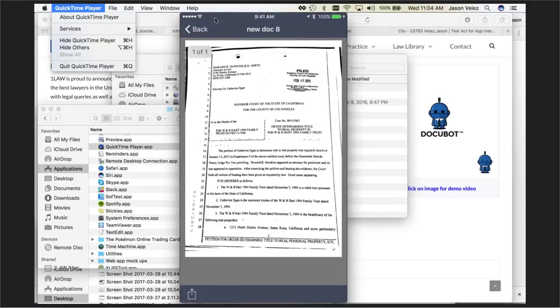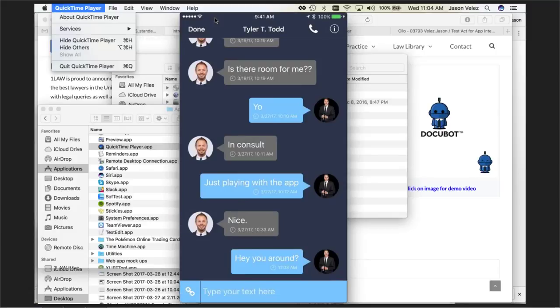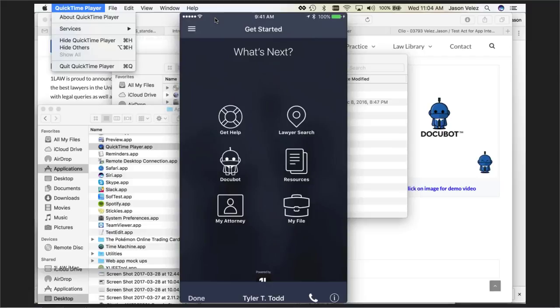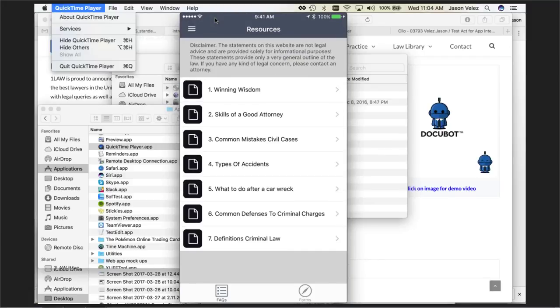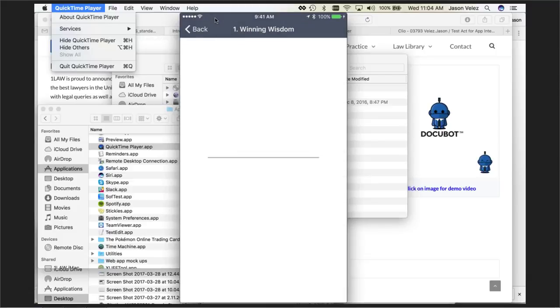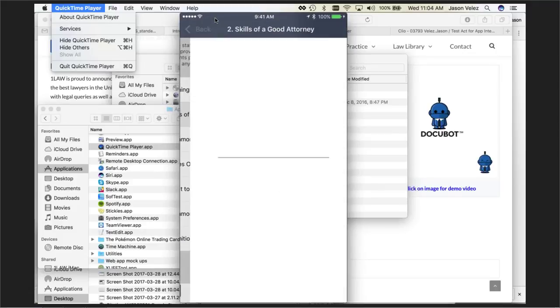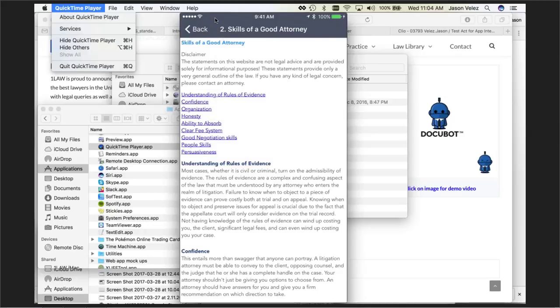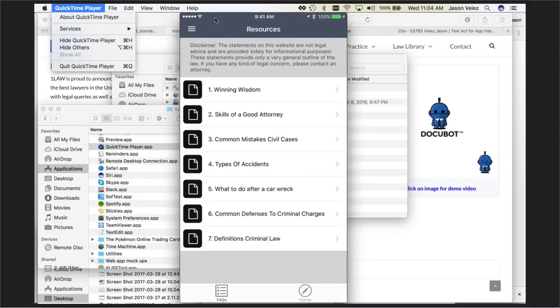This was a filing. So this is where we see it going as far as interacting there. You have resources. Resources can be just information, as I mentioned with the videos, what to expect in a scenario. You can put in stuff from a website. This is all easy to grab and can be pointed wherever we want.